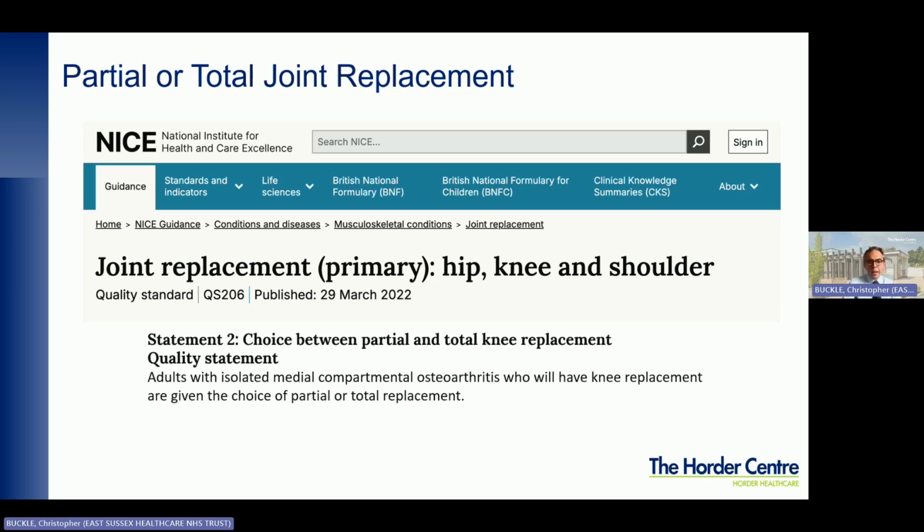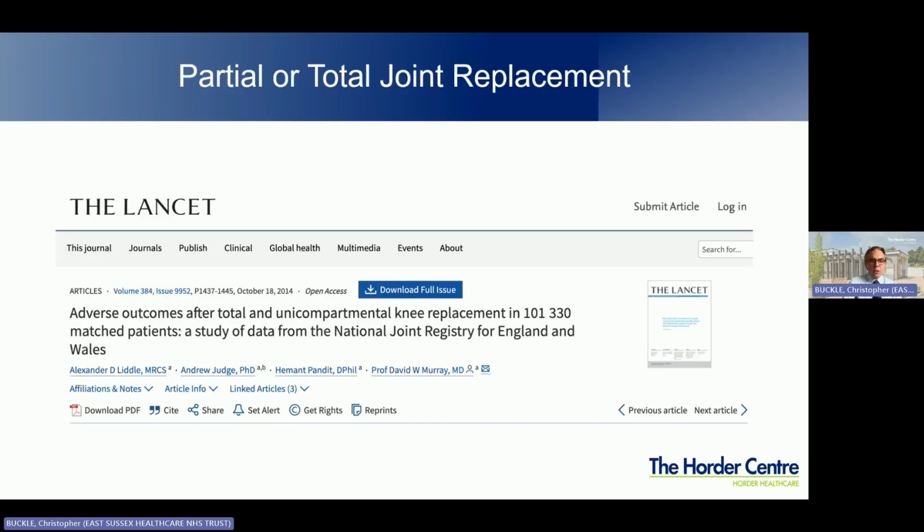Now, why have they said that? There has been lots of evidence around partial and total joint replacements, and this is one of the key sort of papers that came out a few years ago looking at the outcomes of these two treatments for knee arthritis. And this information came from the National Joint Registry, which is a British database where we collect information around patients undergoing joint replacements. And that's been collected for nearly 20 years now and has several million patients on it from all sorts of joint replacements. And they were able to look at the outcomes of about 100,000 people who'd undergone partial and total joint replacements.